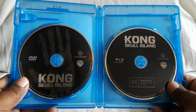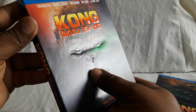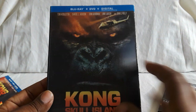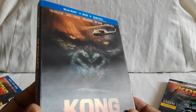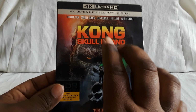DVD on the left, Blu-ray on the right. And here's the cover. And nice, you get some embossed and debossed effects there. Here's the back. And then here we have the lenticular. The discs are the same. This is just the Target exclusive edition. Nice lenticular with a helicopter. There's Kong saying, all right, you go ahead and fly by. Yeah, just keep going. And then we have the 4K version, which I believe is actually kind of rare to get with its slipcover.